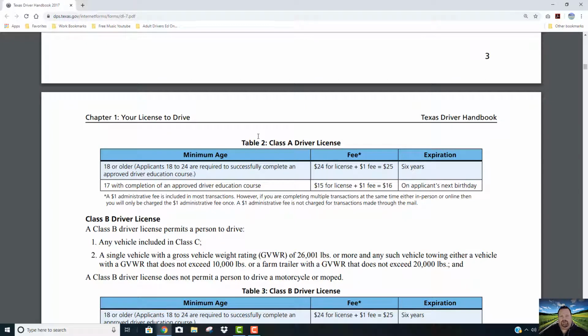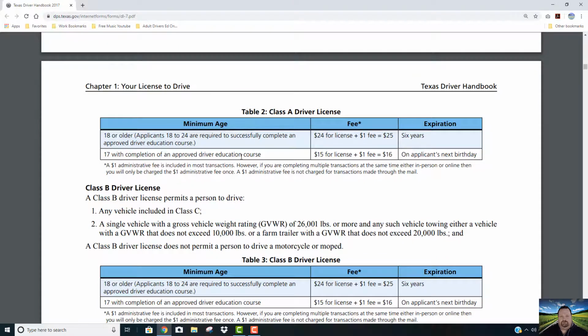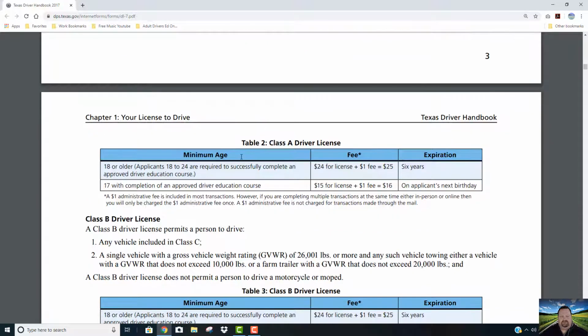Now, once you get your Class C driver's license, you'll be able to take the test for your Class B or Class A. So you don't have to take additional courses in order to get those licenses, but it is recommended, so that way when you do take the test, you know what you're doing.